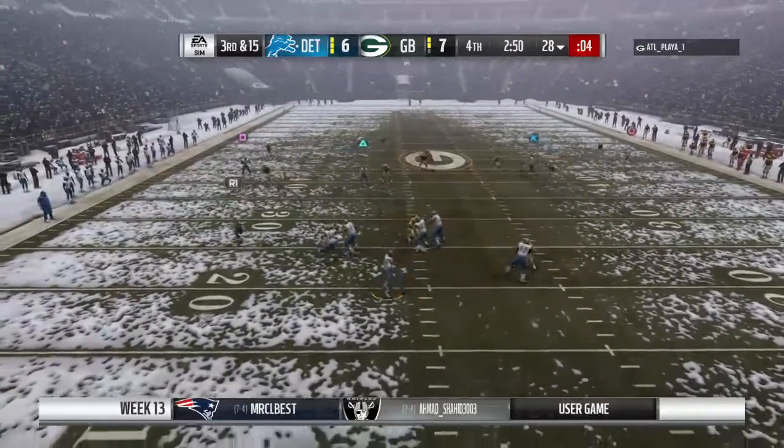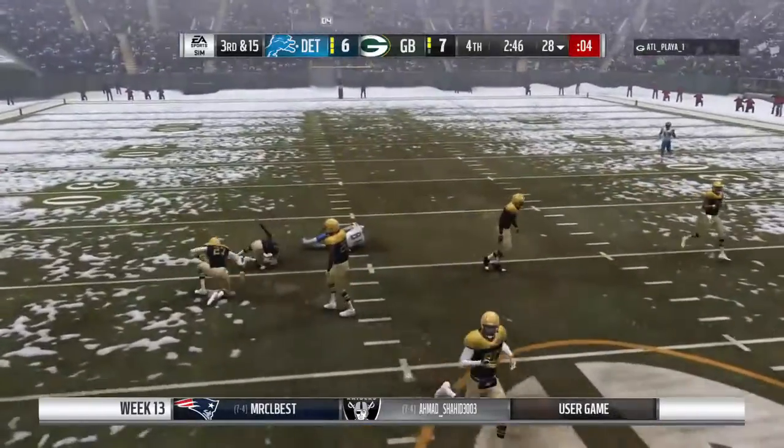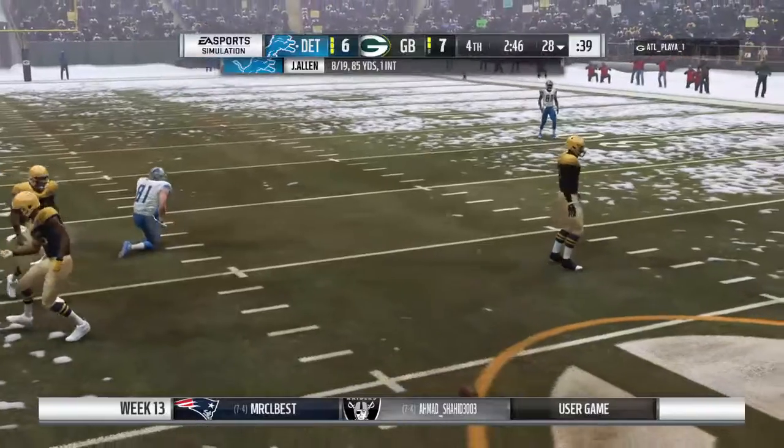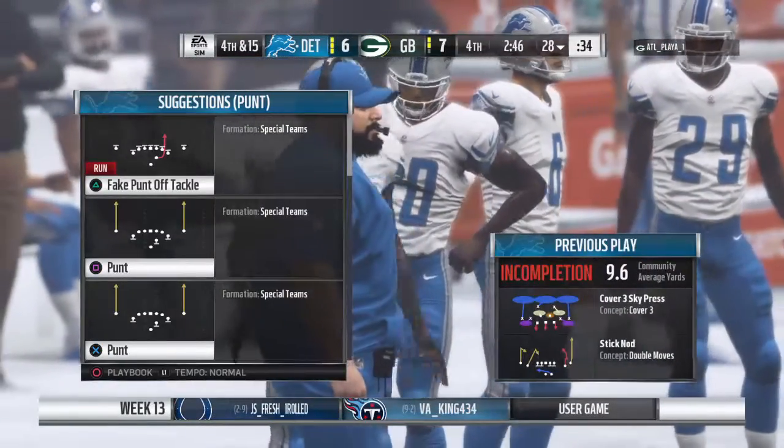Operating from the gun. Allen. He's going to fire one deep, middle of the field. And incomplete. He can't hang on. Would have been a nice catch. Instead, it brings up a 4th down.